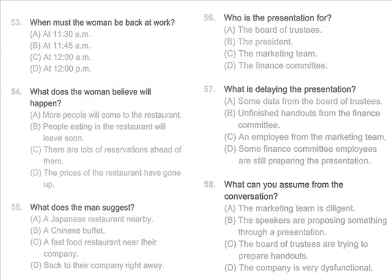Questions 53 through 55 refer to the following conversation. I can't believe this restaurant. It is so crowded at 11 a.m. I thought we were being smart by coming early. Don't you have to be at your desk by 12? Unfortunately, yes. Maybe if we wait 15 minutes, it will clear out. I don't know. No one can guarantee that. Why don't we just try the sushi restaurant next door?